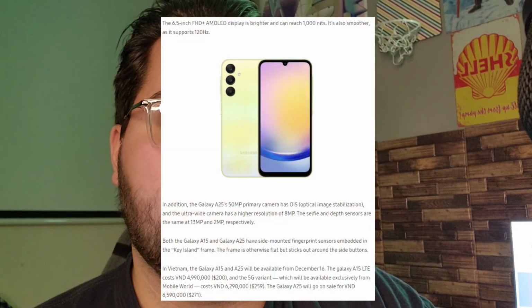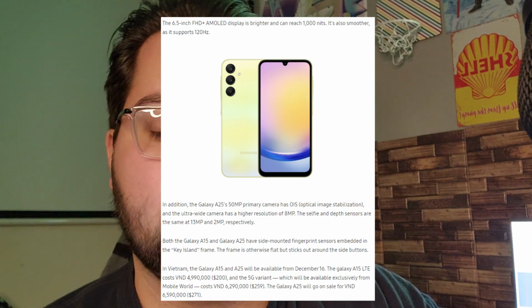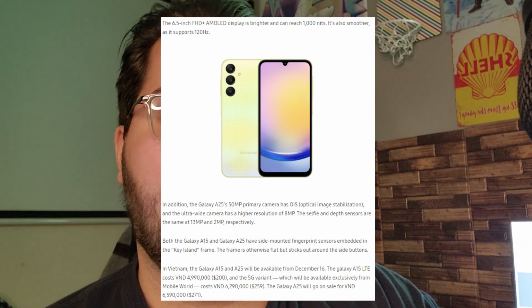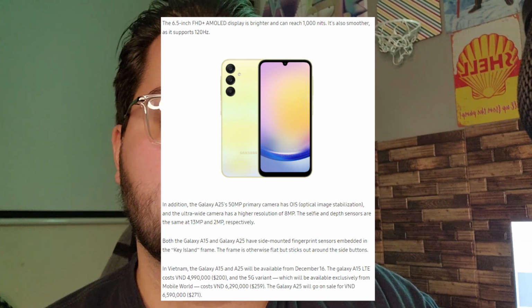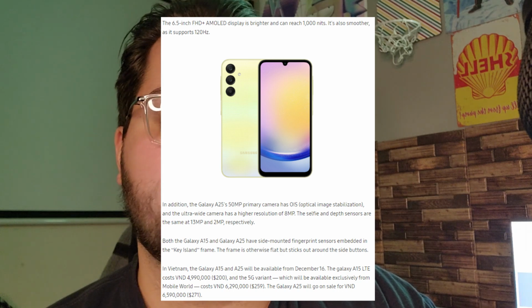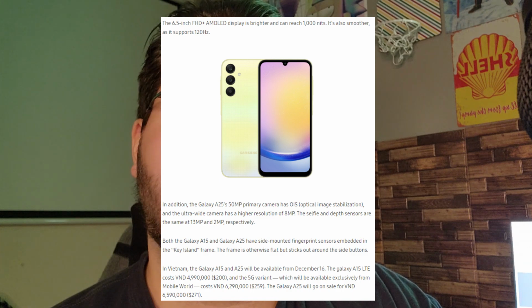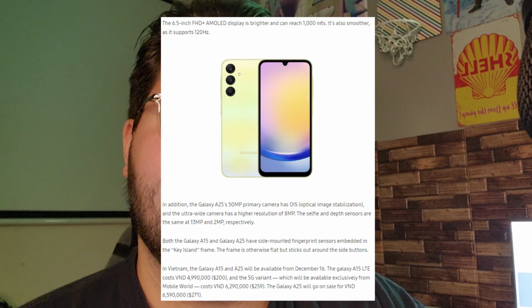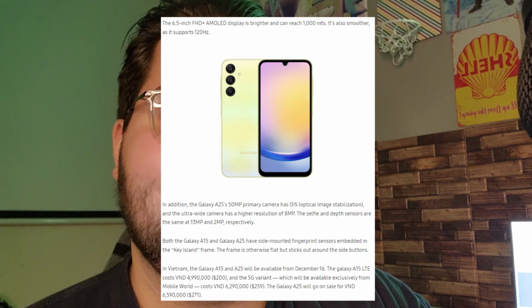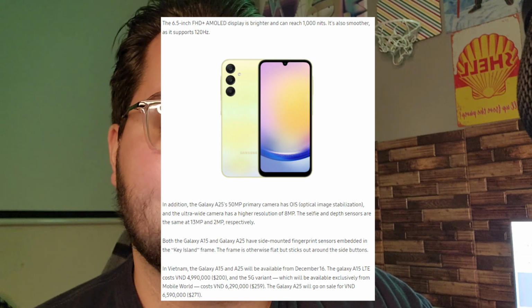In addition, the Galaxy A25's 50 megapixel primary camera has optical image stabilization, and the ultra-wide camera has a higher resolution at 8 megapixels. The selfie and depth sensors are the same at 13 and 2 megapixels respectively. Both the Galaxy A15 and A25 have side-mounted fingerprint sensors, so we were right about that, embedded in the key island frame. The frame is otherwise flat, but sticks out around the sides of the buttons.